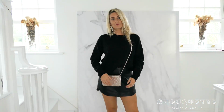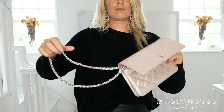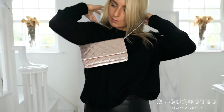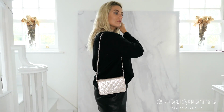But I actually love wallet on a chains for every day. They actually fit my iPhone 7, they fit my mini purse, they fit all my cards, they've got card pockets, they fit my keys. They're actually very practical and fit a lot more than you think. I've got a blog post about this showing you exactly what fits inside.